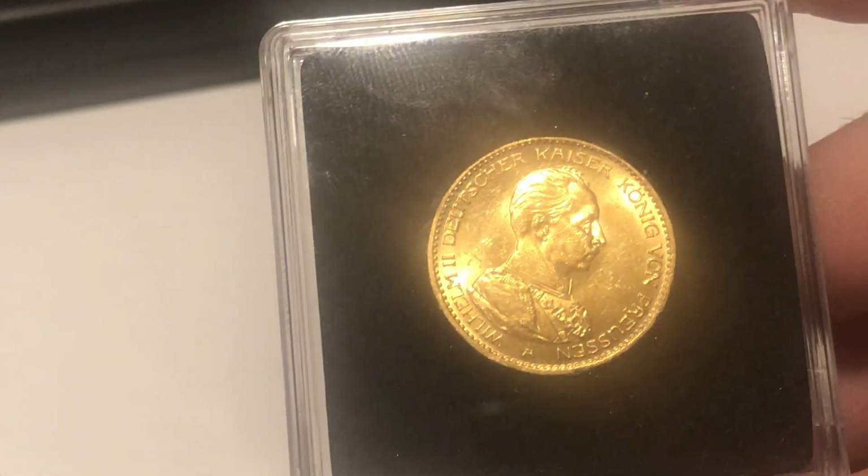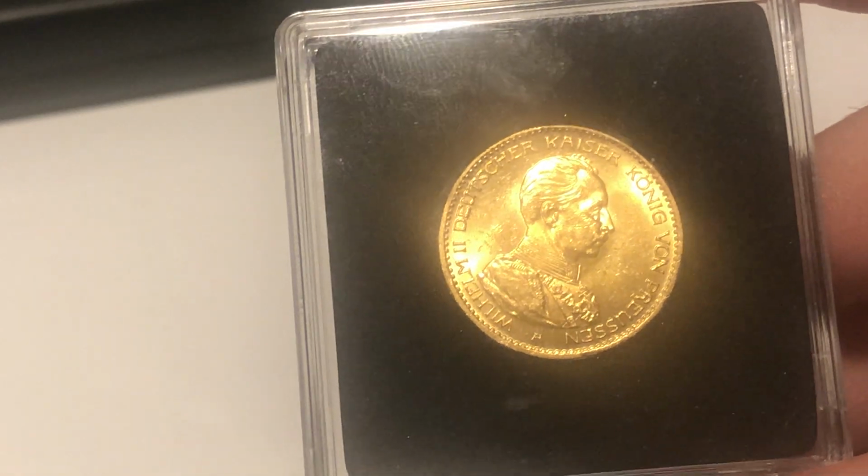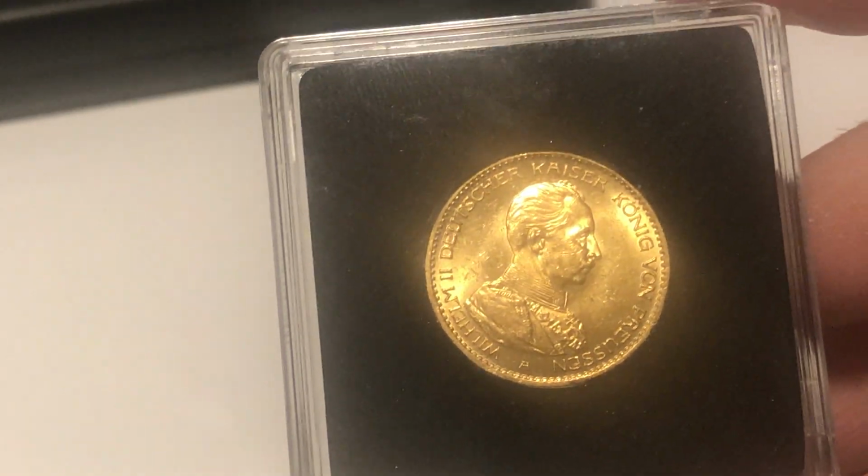The more coins you send for grading, the more you get a scope for how it is. But sometimes it's just on the day how it comes back.